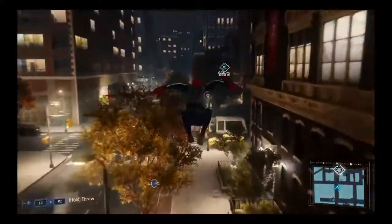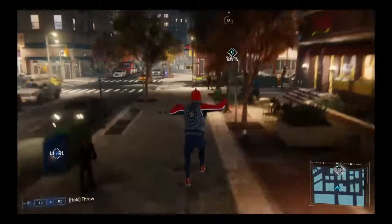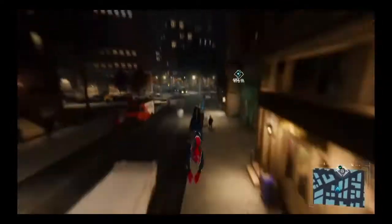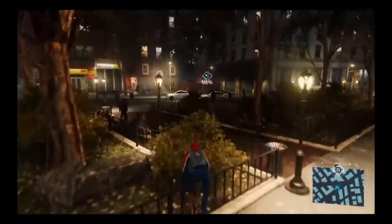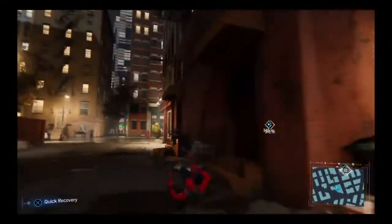Hold on, I'll try. Gotcha. I hate how it does that to your webs. I didn't have the gas come off of it. Is that bad? Nope, it's okay.